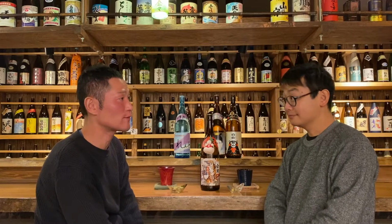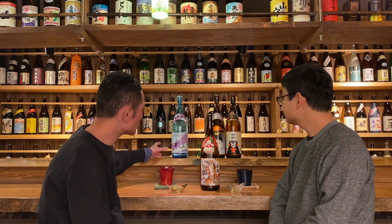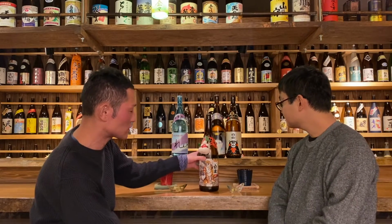So Hiro, last time we talked about the GI, geographical indication. This time we want to introduce Satsuma Shochu and the brown sugar Shochu, and we don't have a bottle of the Awamori, so 3 GI. The first one is Satsuma Shochu.